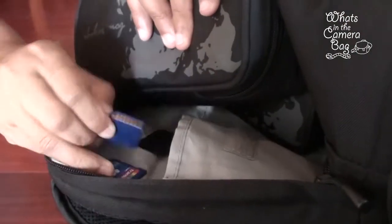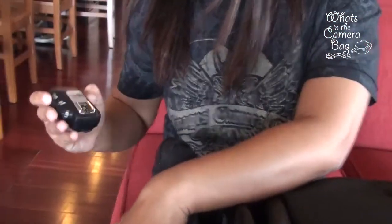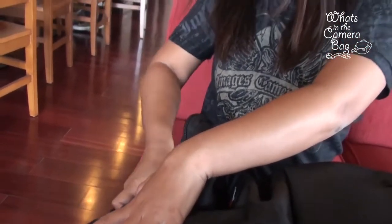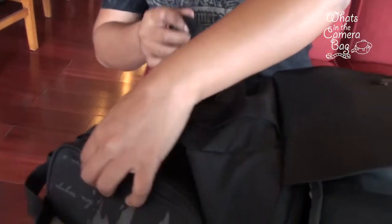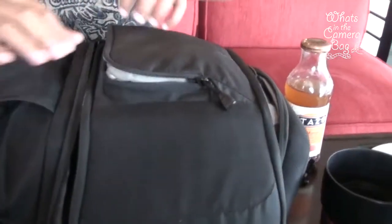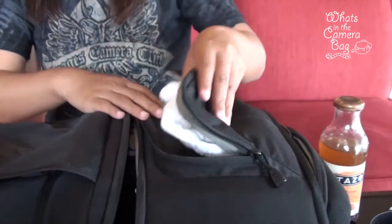Basically that's it, and then in other smaller compartments I put my SD cards here. Sometimes if I do studio photography in my friends' studios, I bring triggers. It's a Pocket Wizard Mini TT1 transmitter. I think that's basically it. Oh, yeah, some spare tissues and towelettes. For shooting outdoors, you need something like this. Sometimes I also put extra shirts here for the heat, for a change.